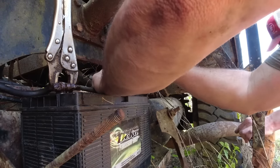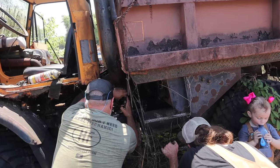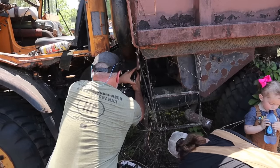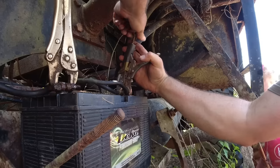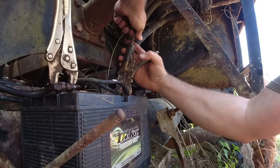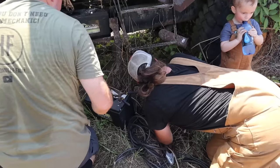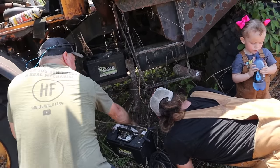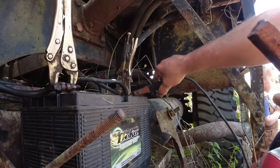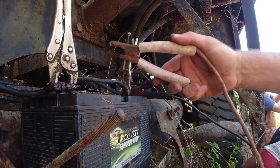So did we decide if she's got air brakes or not? No, sir. I don't see the chambers for them. They're hydraulic. But how do they work, though? It's got interesting hubs. I mean, it's got planetary gears. Do you see that, Hank? I haven't looked up under there. Yeah, the axle is way above the center of the wheel. Really? Awesome. That is cool.